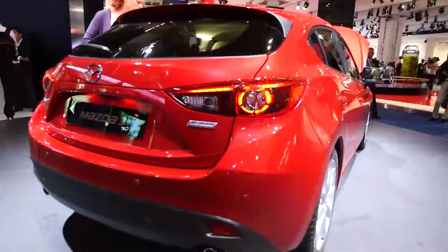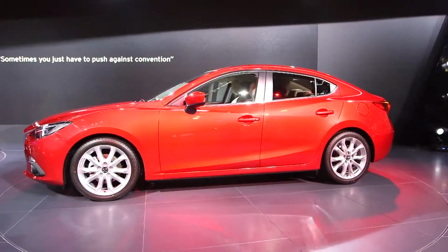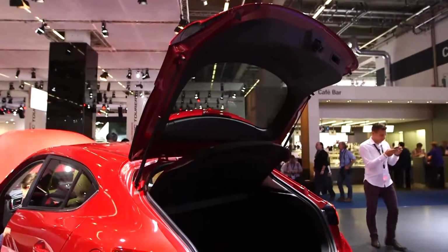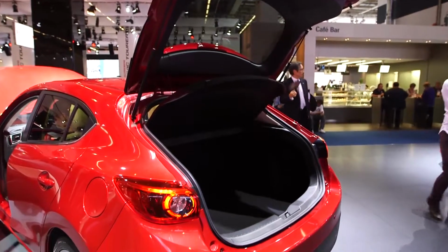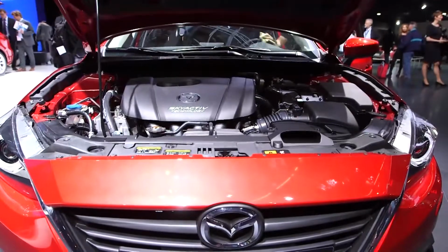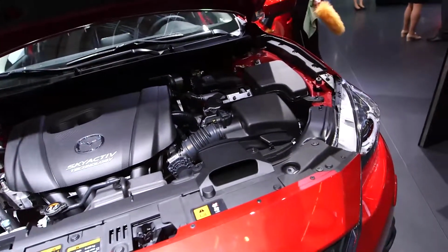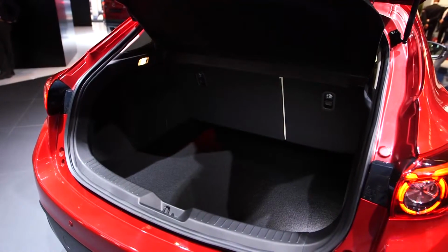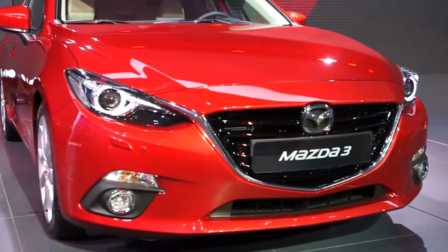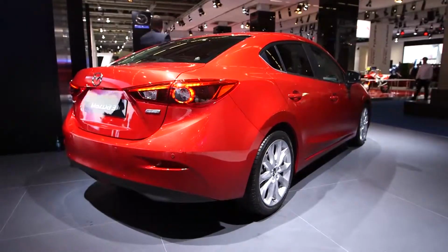Both the hatchback and the saloon are available with 2 petrol or 1 diesel engine, and all of them feature start-stop technology as standard. The 2 petrol engines are a 2 litre and an all-new 1.5, which claims to emit 119 grams per kilometre of CO2 and return 55.4 miles to the gallon. But the 2.2 litre diesel will be the big seller. Priced from £19,000, it's got 150 brake horsepower and still claims to return 72 miles to the gallon.